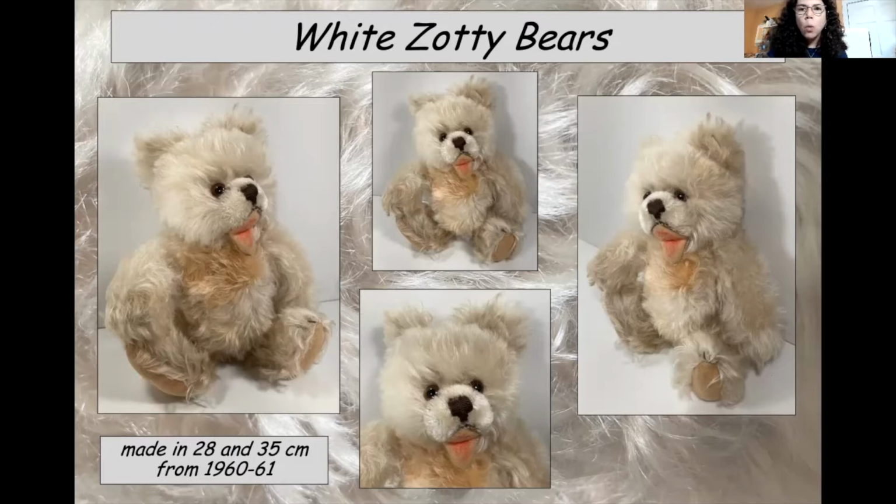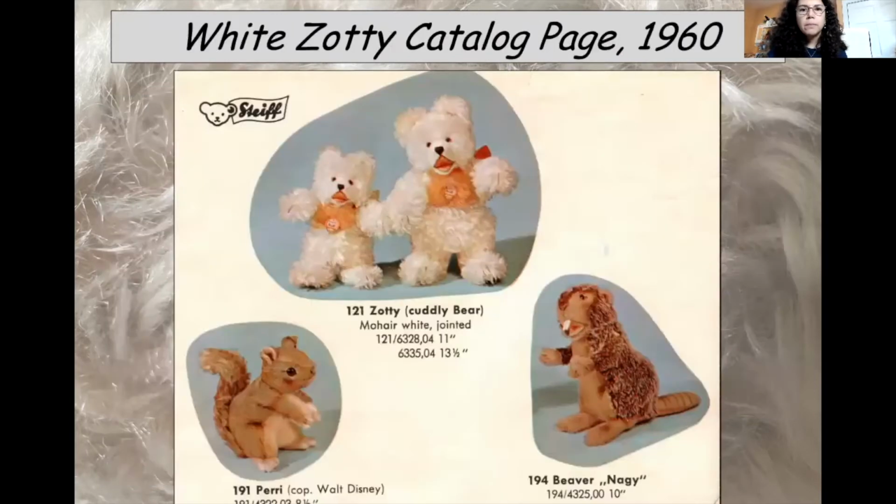I do not know why they were not produced in a more prolific way, but perhaps it had to do with sales of them or perhaps availability of materials or the costs. I just don't know. But as you can see, they're just beautiful and share that delightful smile. Here is White Zotty in 1960 on his debut, and here you can see him on the top. They call him the Cuddly Bear, mohair white and jointed, and you can see that white body and lovely orange chest.